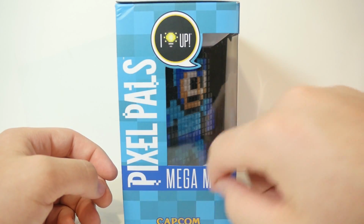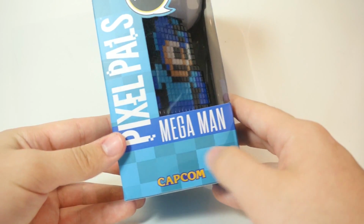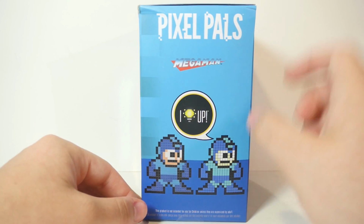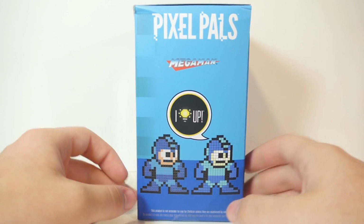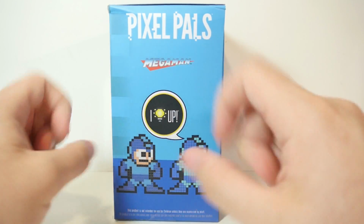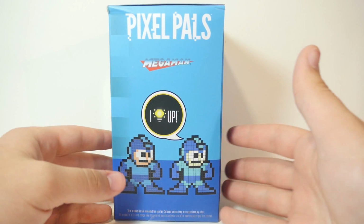I love it. I love the Pixel Pals logo. Really cool. Says Mega Man. Capcom, of course, down there because I own Mega Man. You got the checkerboard there, which is really cool. Come around to this side, and it says Pixel Pals Mega Man. And again, it says I light up. So, obviously, if you haven't been able to tell yet, it is a little 8-bit Mega Man statue thing that when you hit the switch, he lights up, which is absolutely awesome.